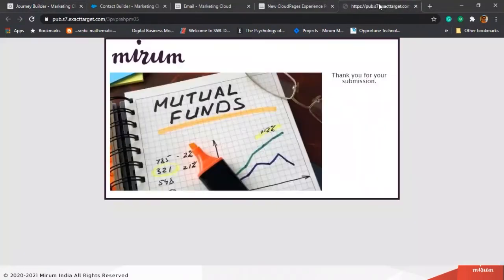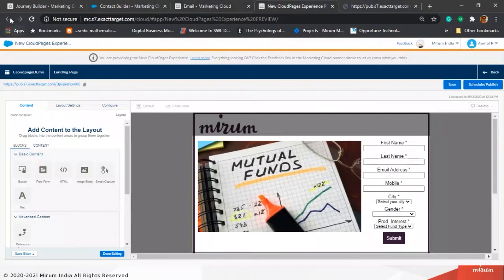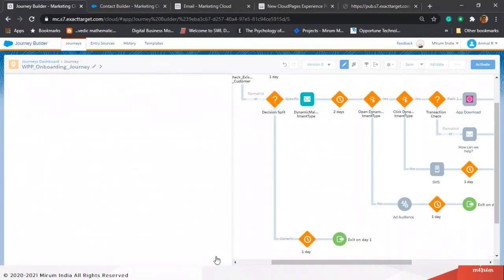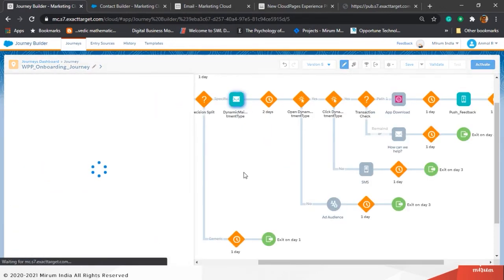If you see this page, what we have done is we have given 4 options. There are 3 actual options and the fourth one is not sure. There could be a possibility where the customer has read about mutual funds but is still not sure which kind of plan to go for, so they can submit a not sure, and then we can come back to that. We can send them a separate communication, a completely different track altogether. So with this decision split, if the lead has chosen anything which is debt, equity, or lump sum, we have to send out an email.